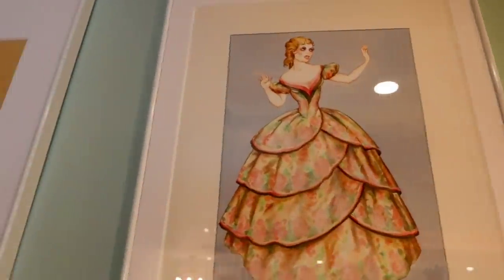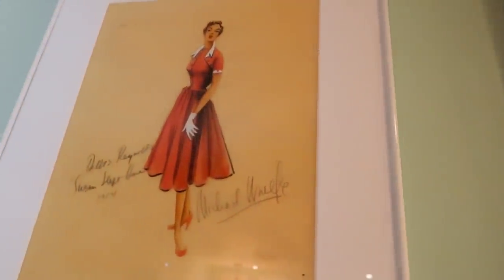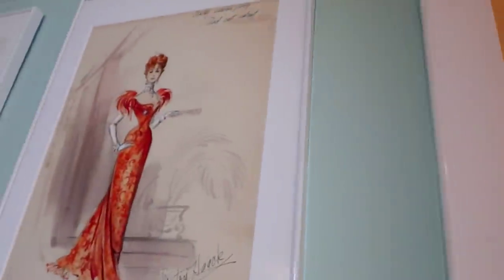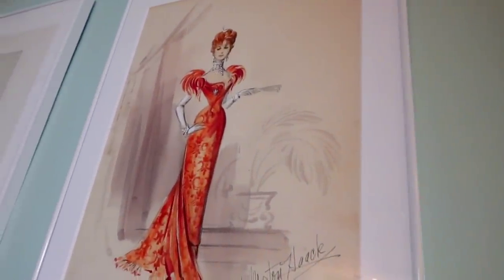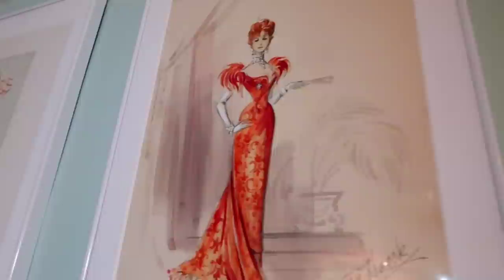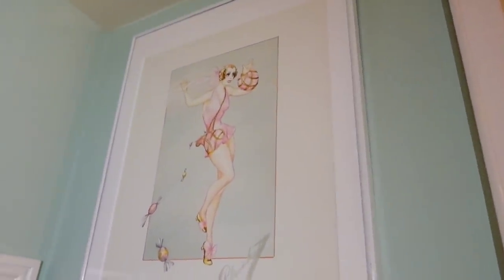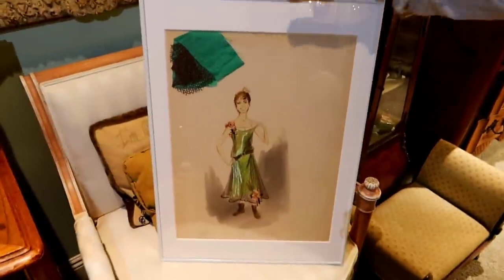And back to Michael Wolff. And then Martin Hack, we were just talking about, there's the red dress that you just saw in the front of the house. Right? Oh, yeah. And then over there is Plunkett again. And I have that outfit. I have both these outfits at the studio. That's the Singing in the Rain piece. There's the fabric. Oh, yeah.